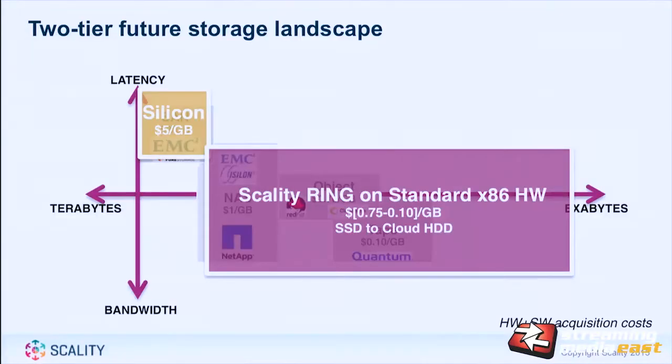What we're seeing in the marketplace is a move towards a two-tier architecture, where you have very, very low latency storage, which is typified by converged infrastructures or flash products. And you have another tier of storage, which is represented by products like Scality, where it's massive scale, it's software-defined, and again, runs on commodity infrastructure.